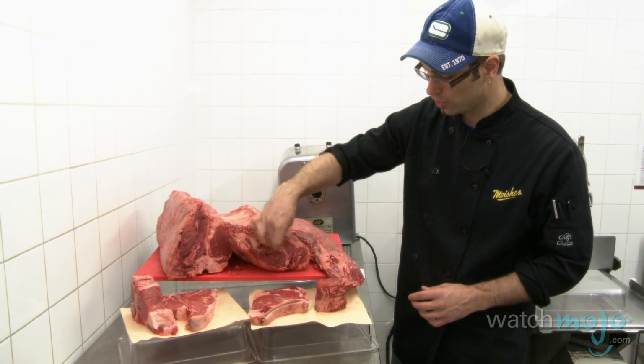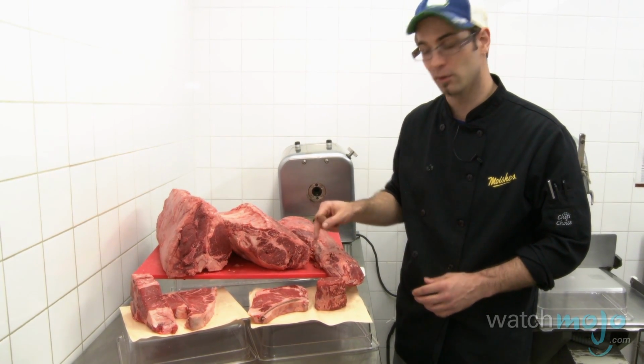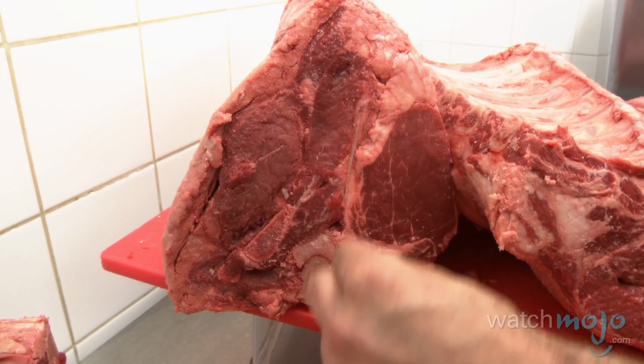You'll find this to be very juicy here in the center, in the eye, but here, the cap, it's hard to beat. You put a nice sear on that, and it's juicy and tender, and you can cut it with a spoon. The short loin comes from close to the back of the cow.